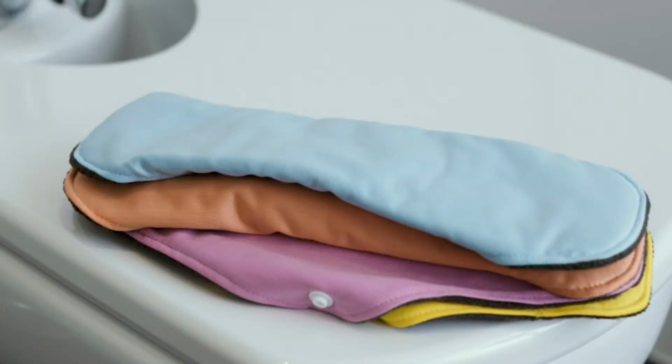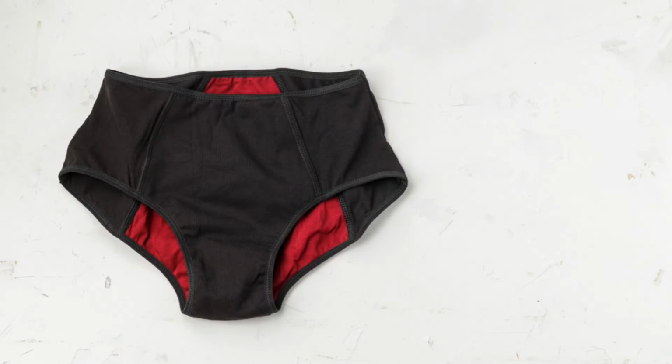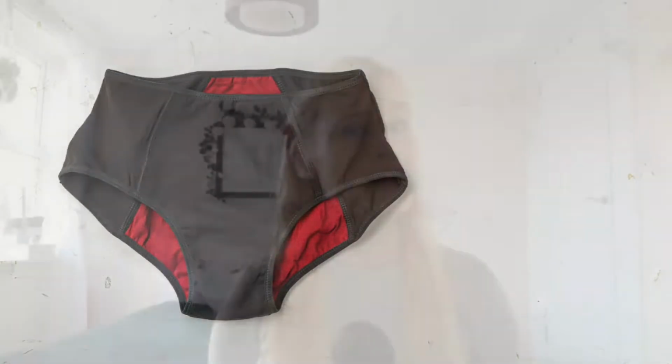And then there's reusable pads, and they are really easy to use. You just use them like normal pads and then just chuck them in the washing machine. And then there's the period pants that are really easy, probably the easiest to use. They look like pants, they feel like pants, but they just have the absorbability that you can just put them on. And yeah, you can also get those from supermarkets and such, so that's really good. You can find them easily, they're quite affordable.